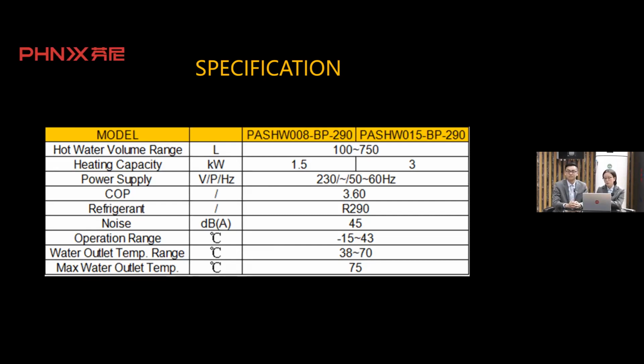And before this, PHNIX had already done some research on the R290 domestic tankless heat pump. So we plan to develop 2 models at present. The smaller one is around 1.5 kilowatts, and this smaller one is available for indoor installation. And the bigger one is around 3 kilowatts, and it can be installed outdoor.